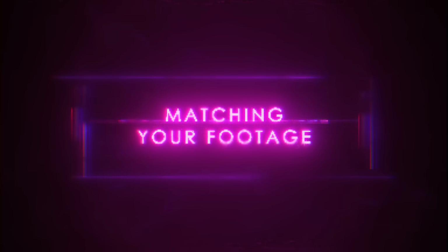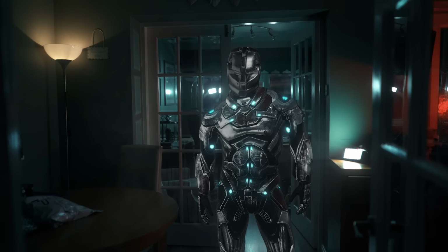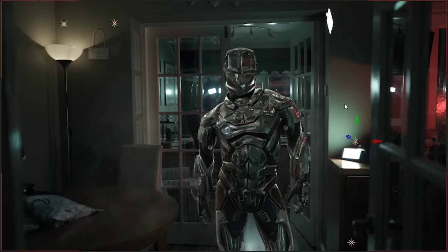Next up with compositing is matching your footage. This means blending your visual effects layers to best match the footage and settings. For instance, if you are putting a 3D character or object into a scene like this, you want to add digital lights and move them to a similar location in your 3D scene as if they were in the actual shoot.